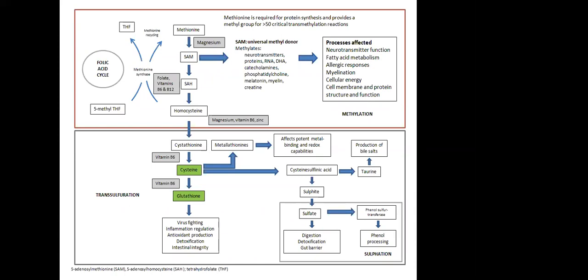So this is, again, for those of you who have attended my webinars in the past, you'll have seen my wonderful diagram here. I've highlighted in green our cysteine and our glutathione, and then at the top there in our methylation cycle, we've got things like folate, B6, B12, magnesium, and zinc, which all play a really important role in making sure that all of these pathways work really efficiently.